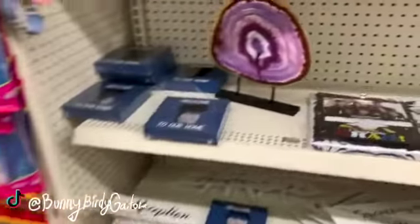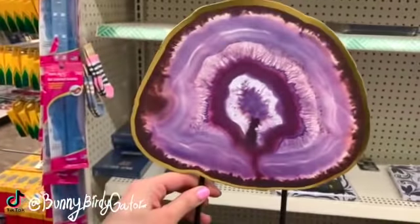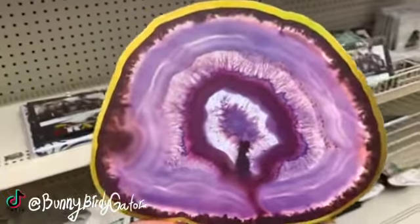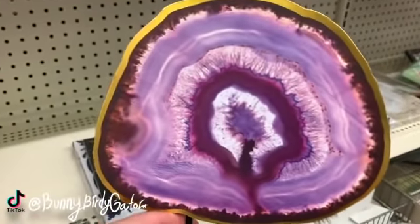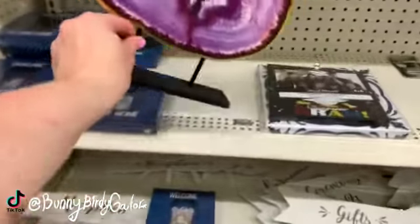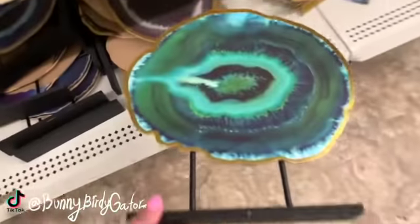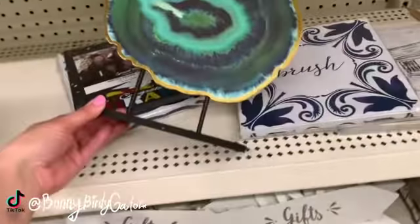Ooh, look at this. This is definitely brand new. Can you guys believe that stuff like this is here? $1. Now imagine if you put a shiny lacquer or a resin on this, and then it was really glossy and reflective. That would be really cute. Looks like we have other ones as well. Look at this one. I would really want to make mine shiny if I got one.